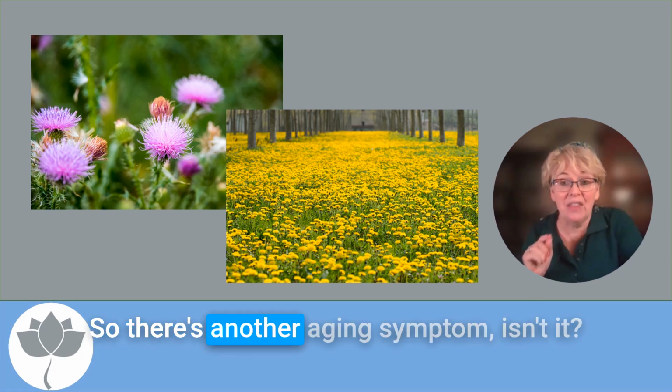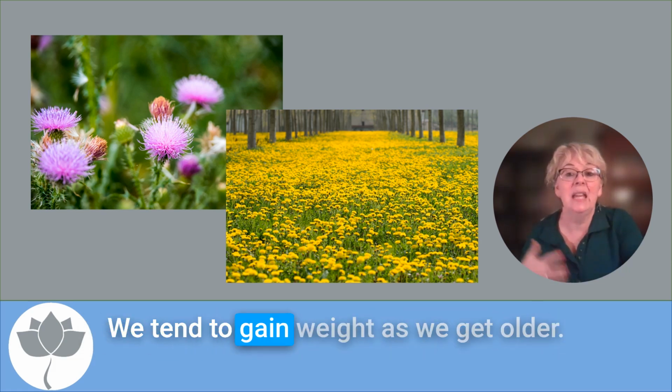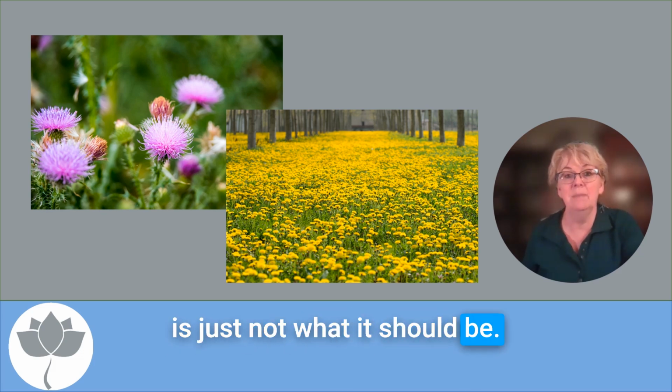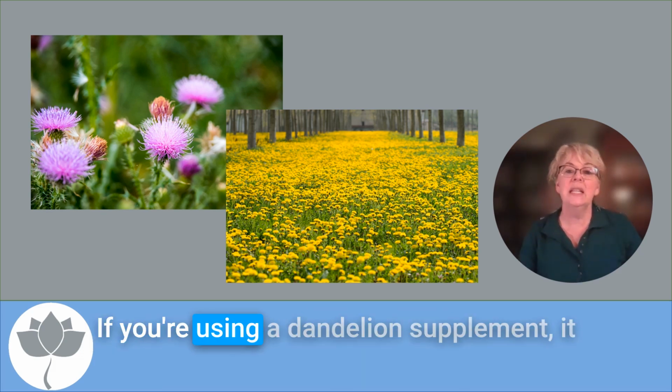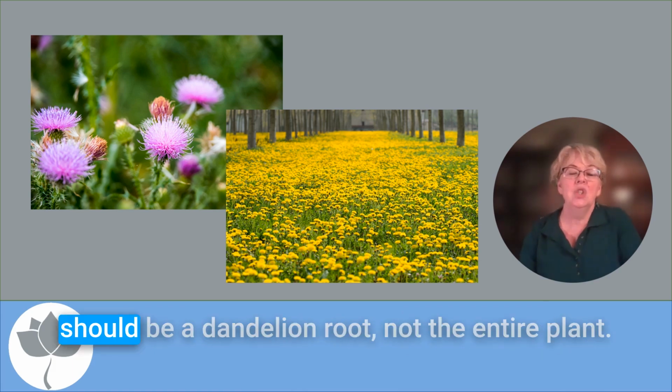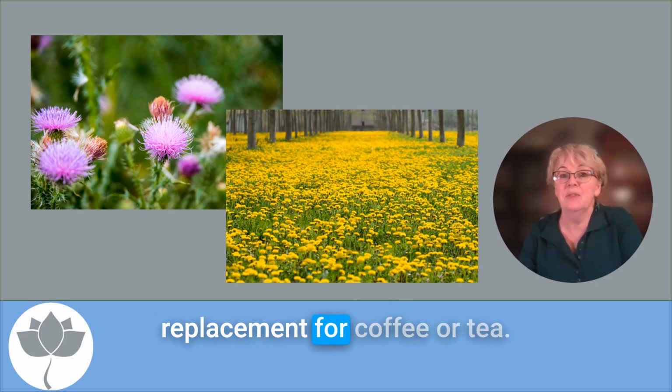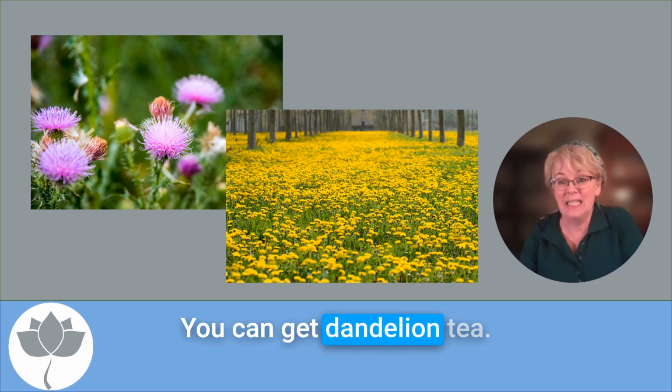So there's another aging symptom, isn't it? We tend to gain weight as we get older. And it could be that our bile production is just not what it should be. If you're using a dandelion supplement, it should be a dandelion root, not the entire plant. Some people will use it as a replacement for coffee or tea. You can get dandelion tea.